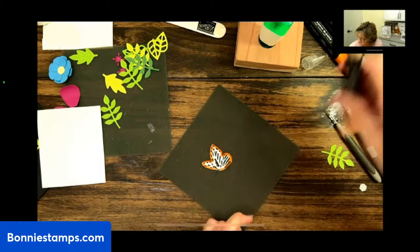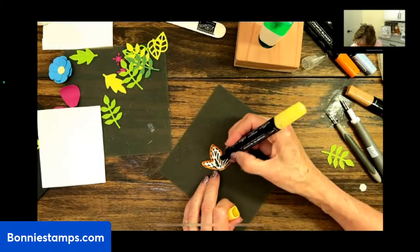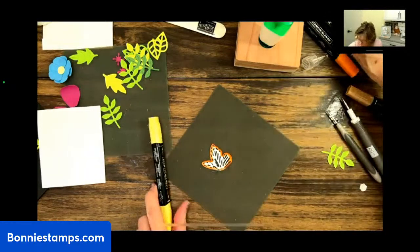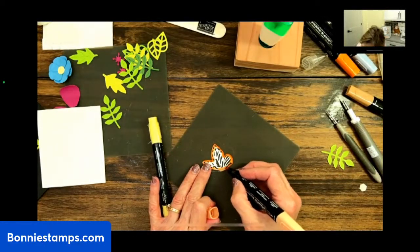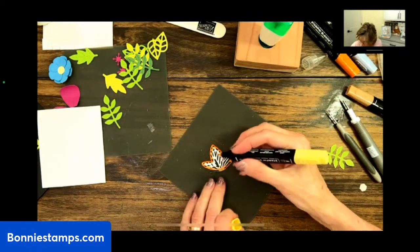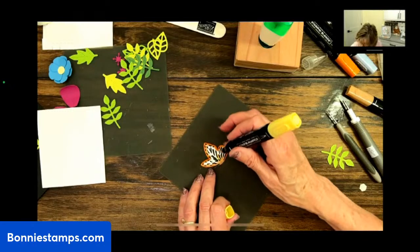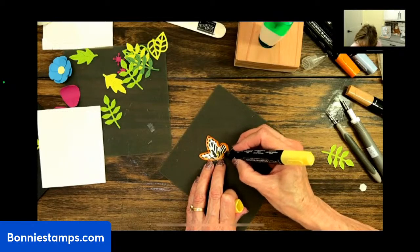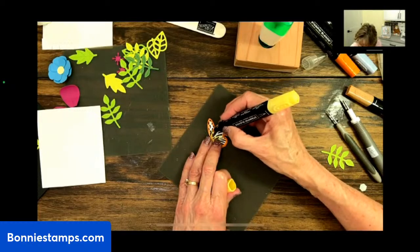Okay. And there's no wrong way to do this. Oh wait, I want a little bit of the light pumpkin pie right next to the pecan pie. And then I'm just going to take my light Daffodil Delight, and I'm just going to put some on here.